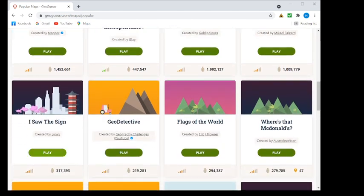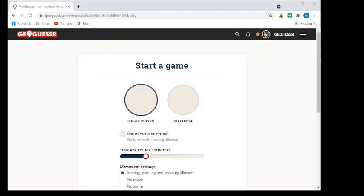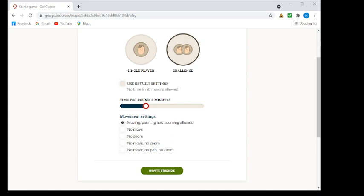Okay, I don't think I've seen this one. I saw the sign. Yeah, I think I'll play that, and then I can put a challenge on it.